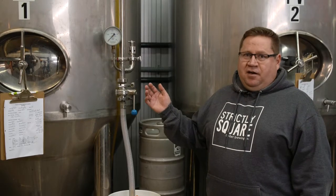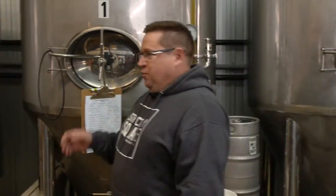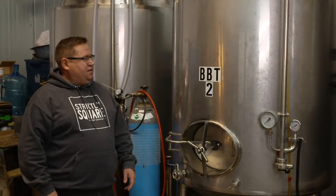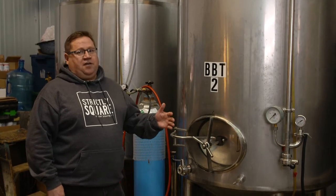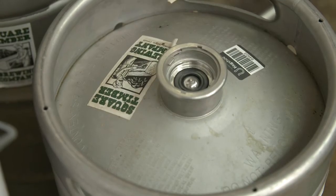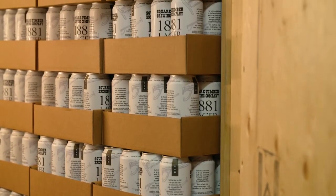After that process is done, we move it from here into one of our finishing tanks, which we call bright beer tanks. This is the tank where we'll bring it to 0 degrees Celsius, and it'll sit there for 48 hours. Then we add carbon dioxide into the beer to carbonate the beer. That process takes another 48 hours. Once the beer is carbonated, we put it into kegs or cans for your enjoyment.